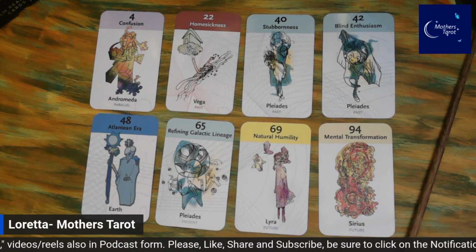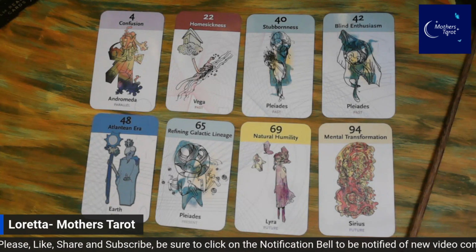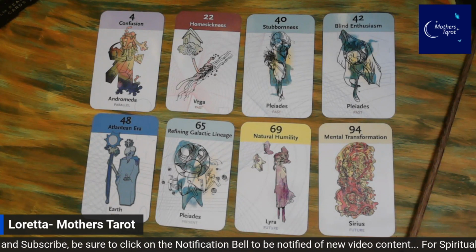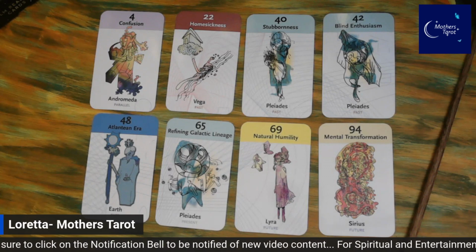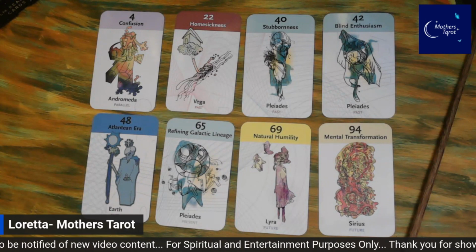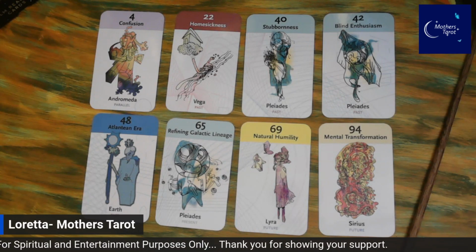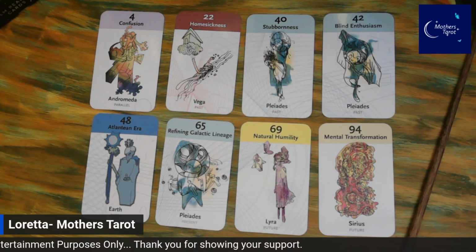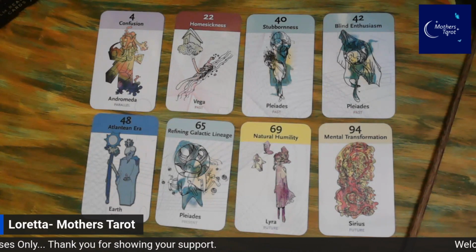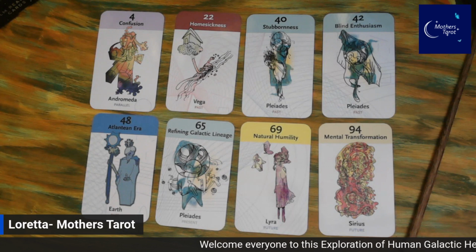This is a fluid system without fixed positional meanings because it represents the multidimensional and holographic nature of consciousness. Each card has a number, a civilization, a theme, and text that goes with it. The numbering order is based on the journey from unity to polarity through integration and back to unity. We have 21 different species and 108 cards in this deck, and 4 timeline suits: past, present, future, and parallel.